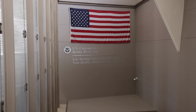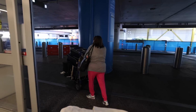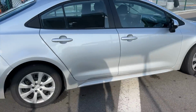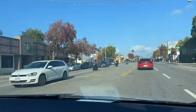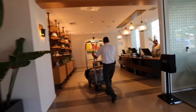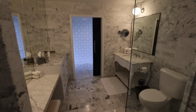This must be some sort of record. 4 minutes from the plane to immigration, 4 minutes in the queue, 30 seconds at the desk, and then about a 9-minute wait for my luggage, which is just coming here. So to get a taxi or an Uber, you've got to take a bus to somewhere else. It's about a 10-minute trip. 30 minutes and $24 later, I was at the Viceroy Hotel near the beach in Santa Monica. Good morning. Beautiful hotel, very arty downstairs, and I opted for a larger than normal ocean view room, which was spectacular.